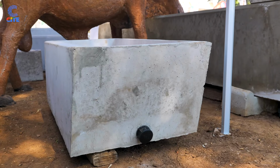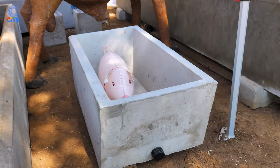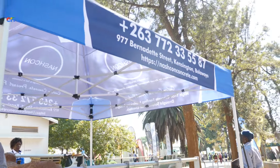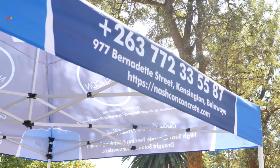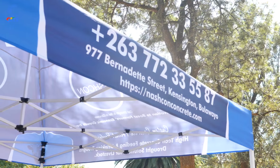For someone who might see the program and want to order, where do they find you? Right. We are in Kelvin, just opposite United Refineries, Kelvin North, along Kame Road. Those who know Bulawayo, the Zim Tile, then the popular Chisanyama, we're just on the same line with Chisanyama. The number which we have, which you can be contacted on, is 0772 33 5587.